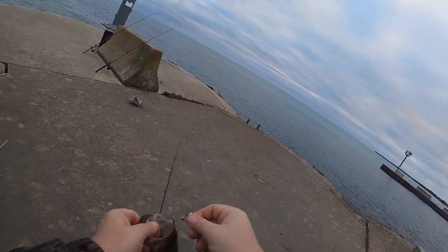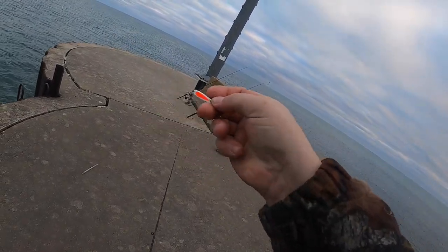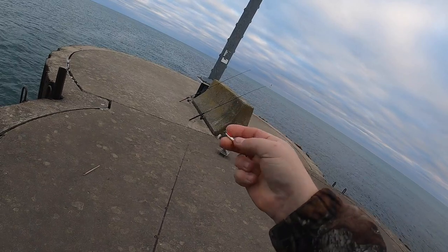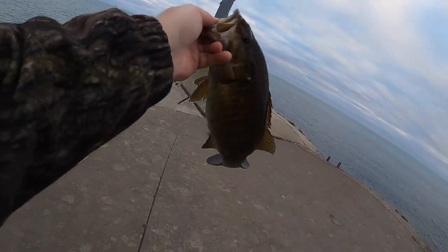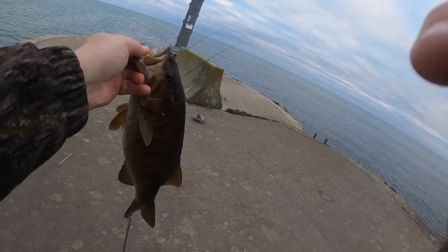And as you can see, guys, all I'm doing right now is jigging this little tiny white Swedish pimple with the orange on it. I'm jigging it with a minnow head. I'm trying to get some whitefish, but as you can see, instead I got a nice smallmouth bass. That hit good.